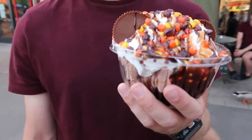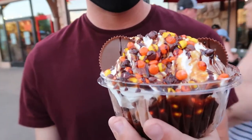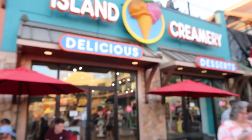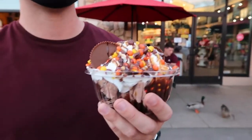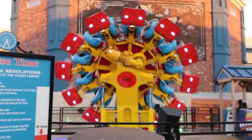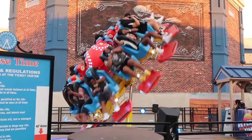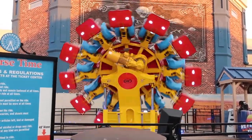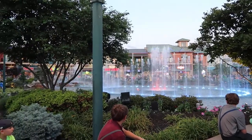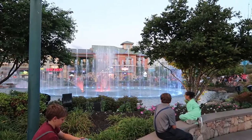Did they make that for you or did you make it? They made it. It looks like a Mickey. How much did it cost? Eight. Island Creamery. Well worth it. Reese's. Reese's. Oh my lord. Ew.